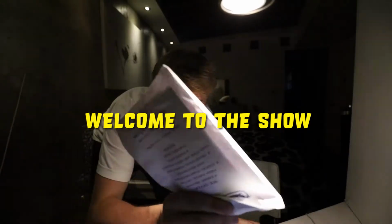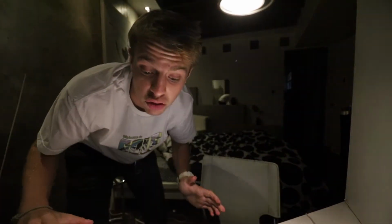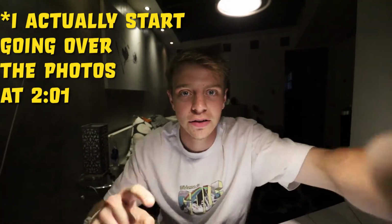All right, baby, film's in. All the physical photos are in here. I haven't looked at any of them yet. The flash drive is just in the computer, and I'm gonna look at them live for the first time here and talk about my favorite ones, my least favorite ones, ones that have a cool story behind them. And then that's gonna be that.